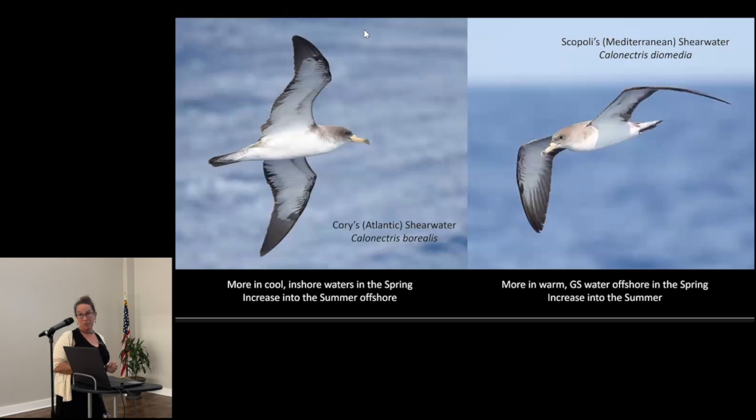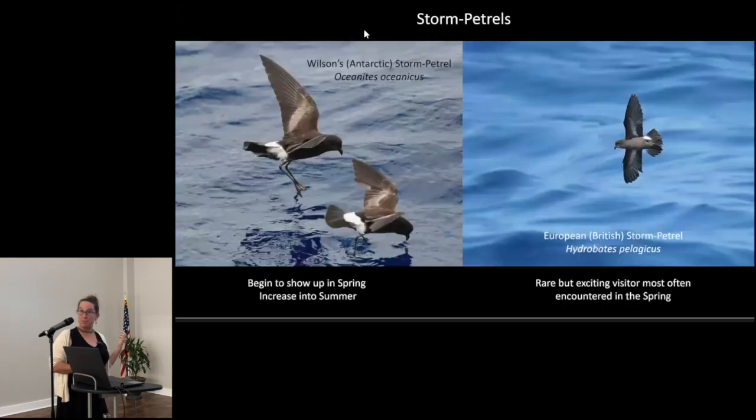So storm petrels. We're still in the tube noses, but we're moving on to a different group, and the storm petrels are very small. The Wilson storm petrel here on the left, they're kind of like our bog standard storm petrels. We'll get hundreds of them behind the boat. We have a different chumming methodology in the spring, summer, and fall.